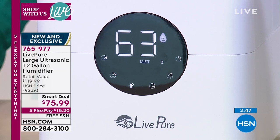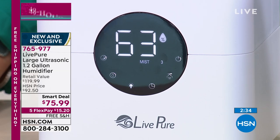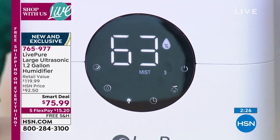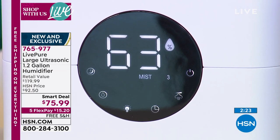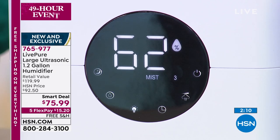And then your second is the cloud. Now the cloud is your humidity level, and you can choose between 40 and 75%. Then you see the clock. The clock is a timer, so you can set it when you want it to shut off. And then there's a light bulb. The light bulb: turn it once and it dims the screen. Turn it twice and it shuts off altogether. Not the machine, but the screen, so you can sleep in total darkness. Then the teardrop is your humidity. And then last, that little moon is your sleep mode. So the lights go off and it goes to low mist. So those are the choices all in the front. It's all just touch screen.